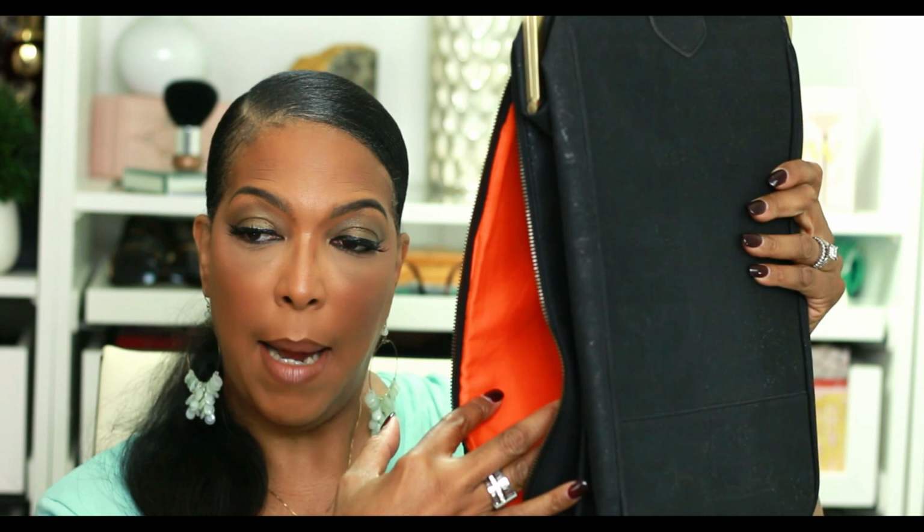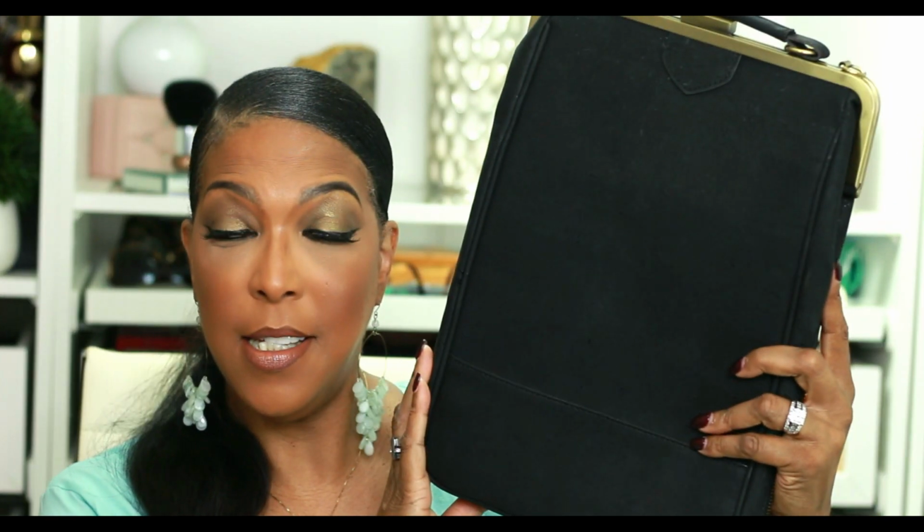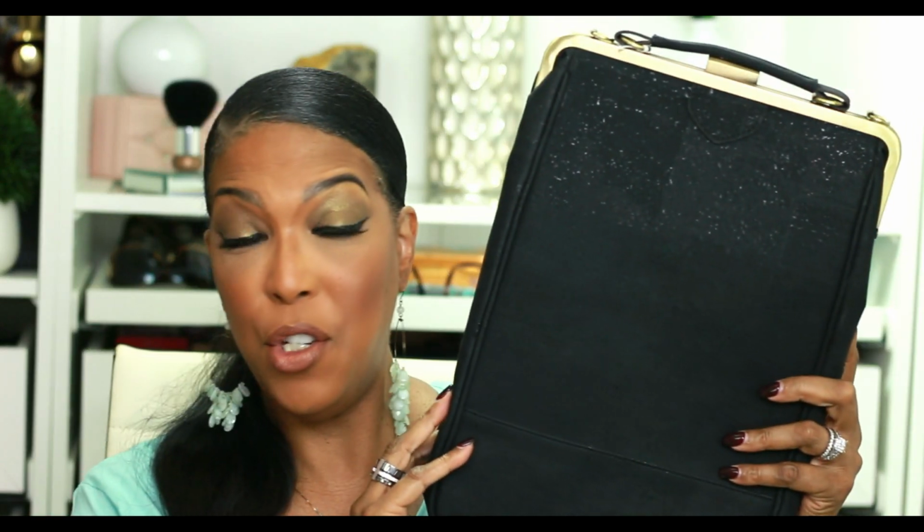Oh, now that's interesting. So having this zipper here on the side also would allow you to charge your laptop or iPad right here in the bag. You don't necessarily have to take it out to do that. So that's super nice. Very, very interesting. You guys, this is, in my opinion, that bag. This is that bag. When someone sees you carrying this, they're going to ask you, what is that? Because it's unique and it is definitely stylish.